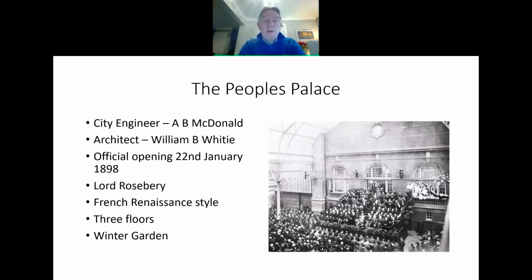The People's Palace officially opened on the 22nd of January in 1898, and the opening ceremony was performed by Lord Rosebery. It was built in a French Renaissance style. It's spread over 3 floors, and to the rear is the glass-encased Winter Garden.